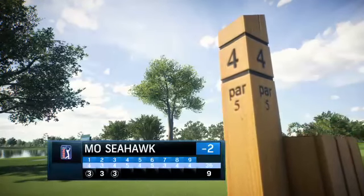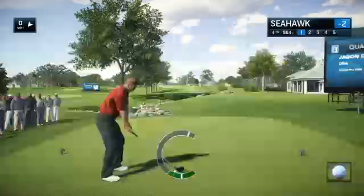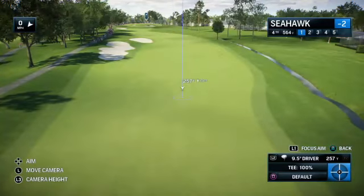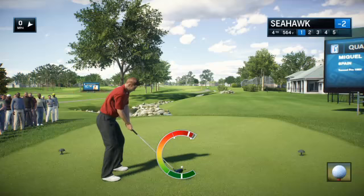561-yard, par 5 fourth. Frank, a chance to make four and maybe even an eagle three. Yeah, that green's just raised a little bit. So if you hit a good drive in there and you're going with a slightly shorter club, big advantage.